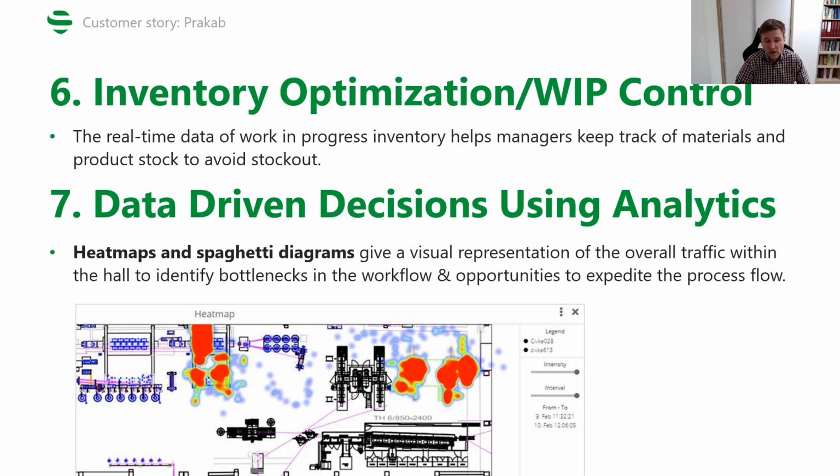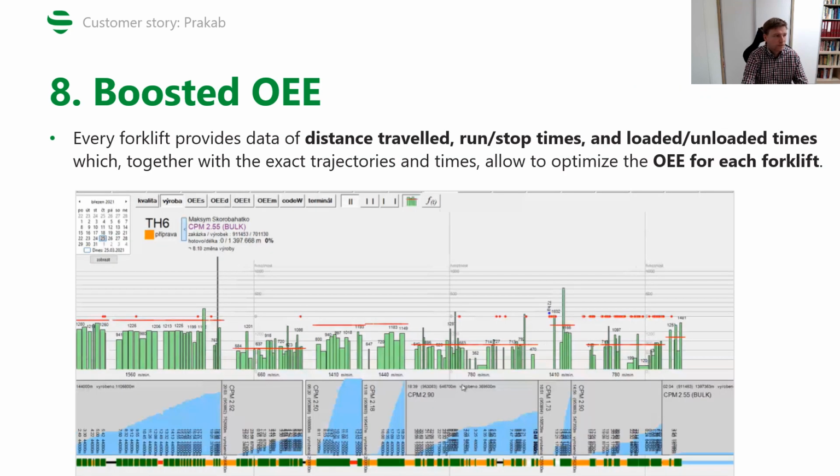Knowing where and how much of the work in progress is now located, you can very easily optimize the inventory and move it more towards just-in-time production. So that's number six and a big thing for Prakab. Number seven is definitely the advanced analytics, including heat maps and spaghetti diagrams, which again helps to identify the bottlenecks in the workflows and opportunities to increase the efficiency of the process.